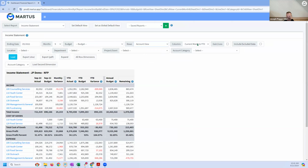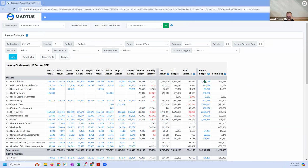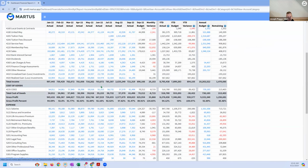If I go back to the account view and I say, let's look at it by months, you're going to see blue all throughout Martus. You can drill into the budget, see those underlying details. You can also drill into the actuals here. So where you see blue, that's going to be drillable.